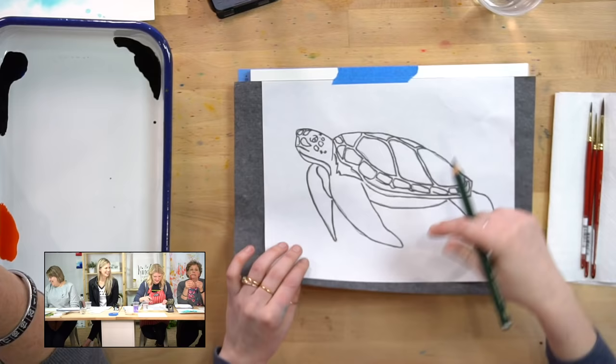So we kind of did the eyelid. Now we're going to wait. They do have kind of freckles on their eyelids. We're not going to do that yet because it's too wet. We want those freckles to stay sharp. And we're not going to do the black part of the eye yet because we want that to stay sharp also.